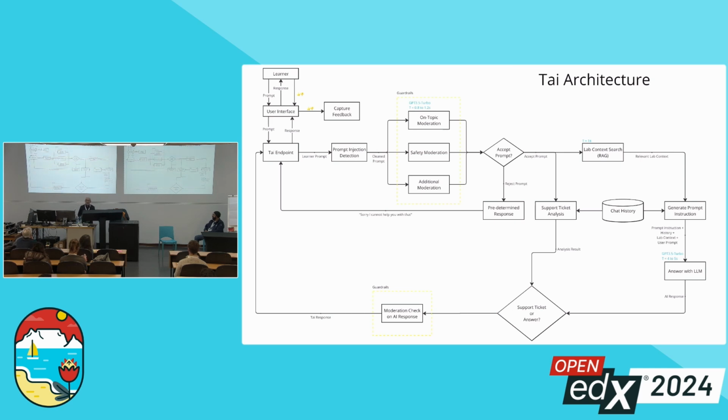But if we say it's okay, then we ask, now how do we answer this question? So the first thing is we need to know the content of the stuff that you're asking about. And this is where our lab context search comes in. So those of you who are doing stuff with Gen AI have probably heard the term RAG. RAG is a technique that allows you to pre-process things and find things before you ask the LLM.